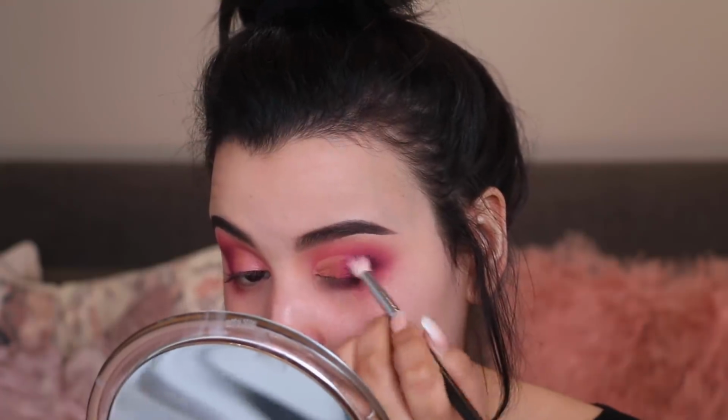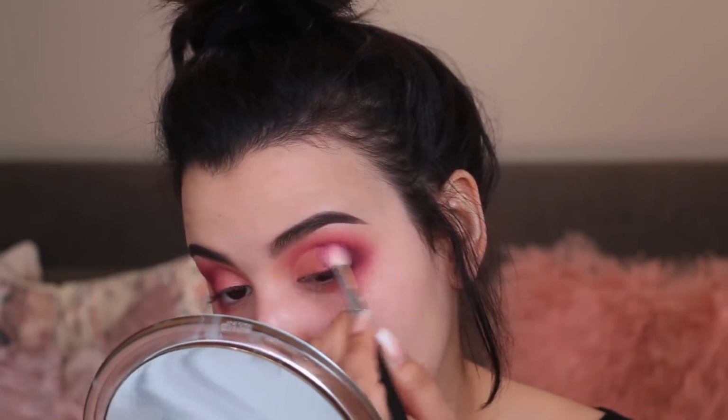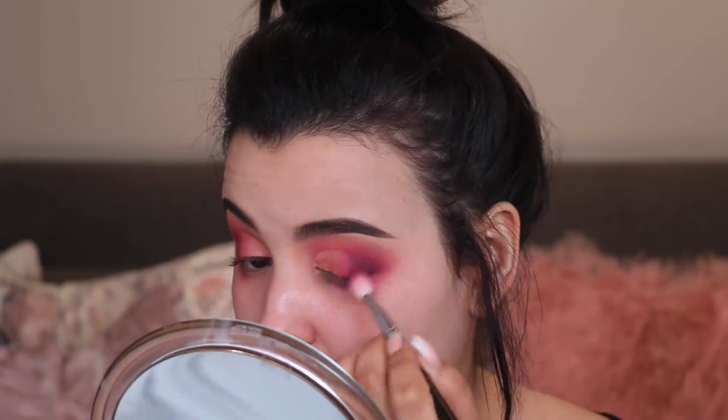Then I'm just gonna go in with that deep Marsala color on the very outer V, and I'm gonna buff it into that shimmery color called Inspire. And this is really just gonna bring everything together. All right, so this is what I'm working with. So far, I'm very impressed with the Lime Crime palette. It blends like a dream. The pigmentation is unreal, as you can see.